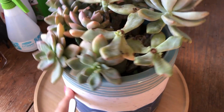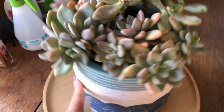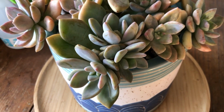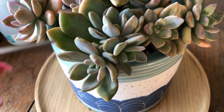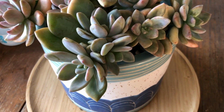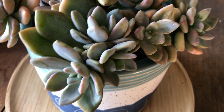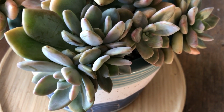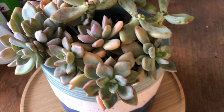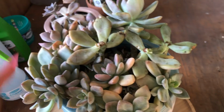So that will be interesting to find out. I suspect it's been a couple of weeks. But this here, you couldn't even tell that I've done a head cut, really. And this here has grown so fast and full. It's really astounded me how quickly it's grown. So hopefully in a couple of months we'll really get some really nice full action there.